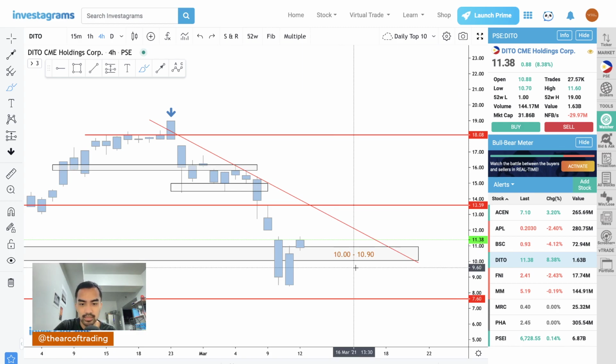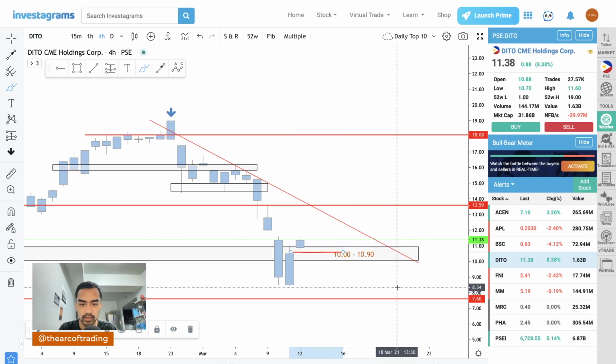I like to see this pierce back in of our candlestick into the support zone, and hopefully it holds up right around there.